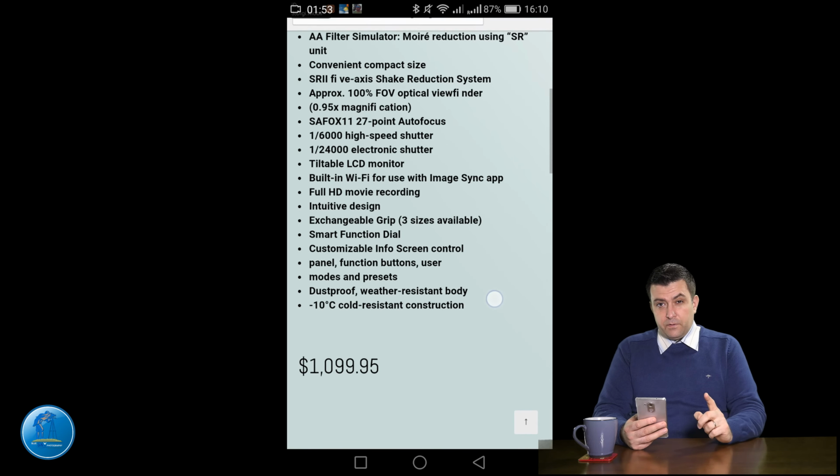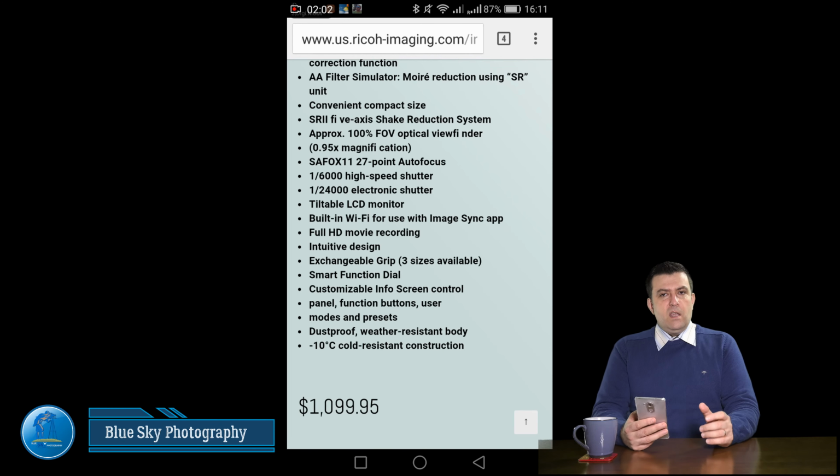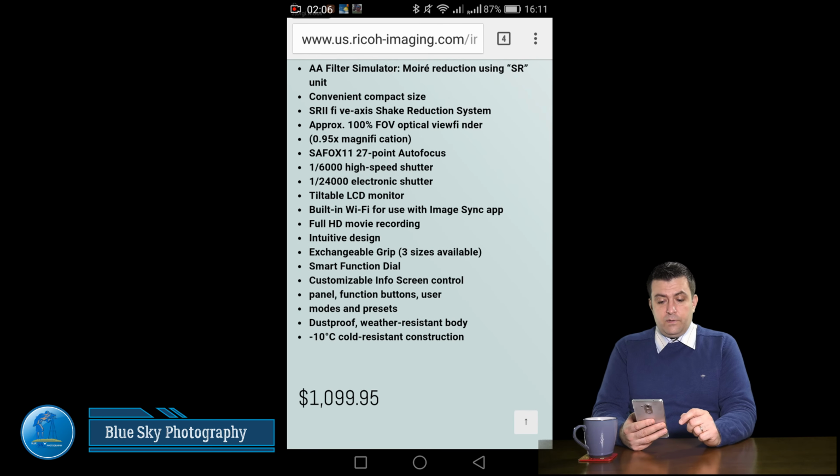But if you are a landscape photographer, then you will enjoy Pentax cameras because you will be a lot outdoors. You will be in many different weather situations, and you will see that Pentax cameras are just excellent, very, very good.